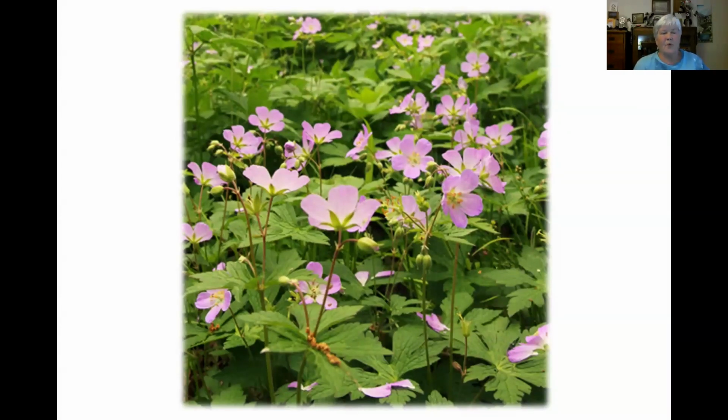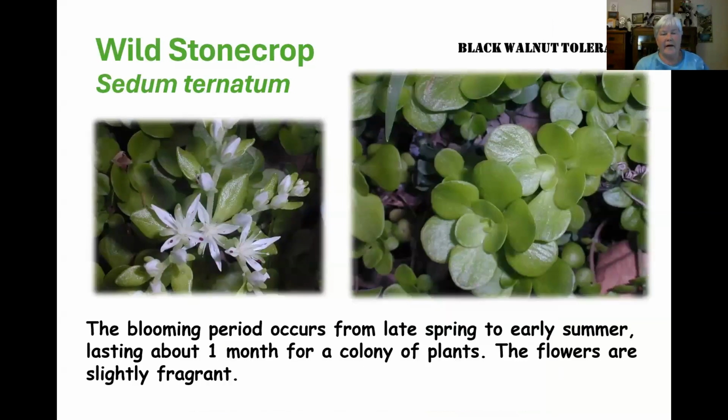Wild stonecrop is one that for a long time I didn't realize that we had a native stonecrop. And this is the one that you're going to find in areas that are partly shaded. You can find it in full sun. And a lot of our cultivars of stonecrop have been developed out of this one, Sedum ternatum. This has a long blooming period too, for about a month. I'm never down low enough to really smell the flowers, but they're supposed to be slightly fragrant.